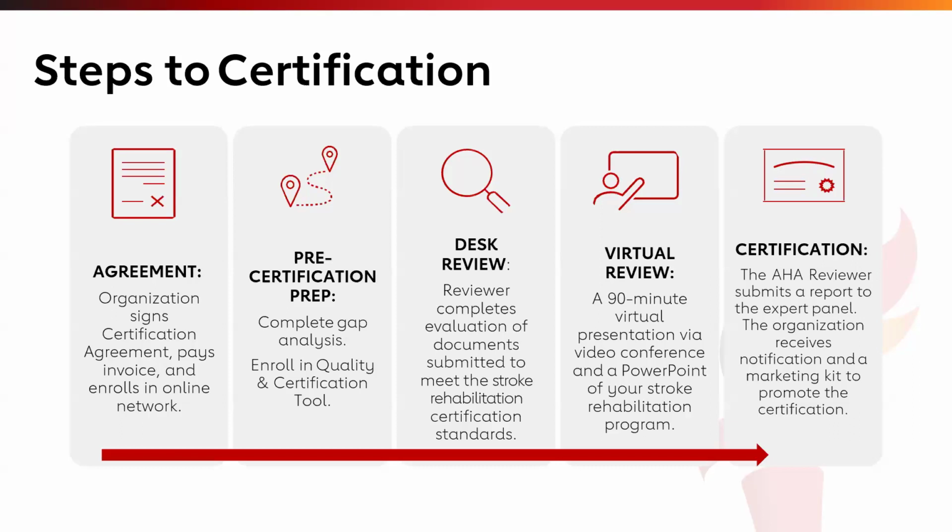When you want to pursue certification, you have to sign an agreement, and when you ultimately become certified, you're certified for 3 years by the American Heart Association. Part of getting prepared is doing a gap analysis to see whether you're checking all the check boxes and meeting all the things necessary for the reviewer to say you've met this threshold and have this in place. And we have a portal called our quality and certification tool, in which you enter evidence that you are meeting those standards and requirements.